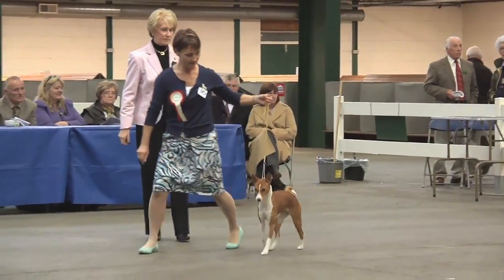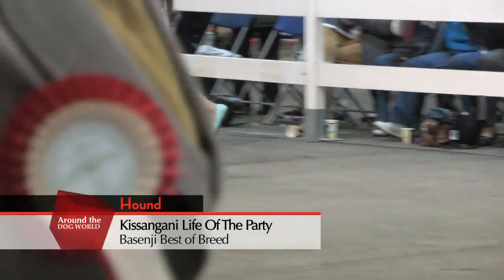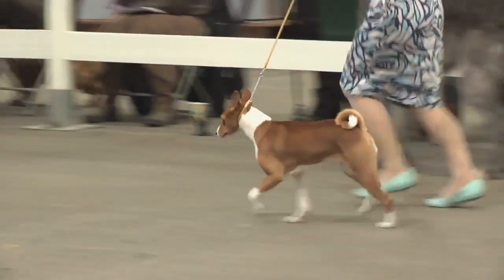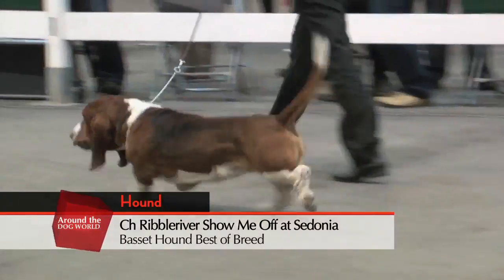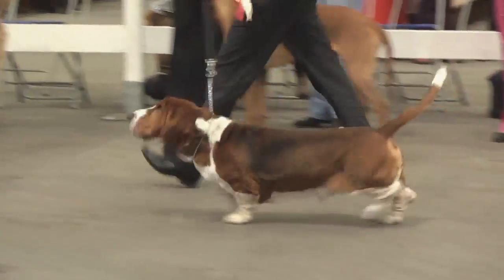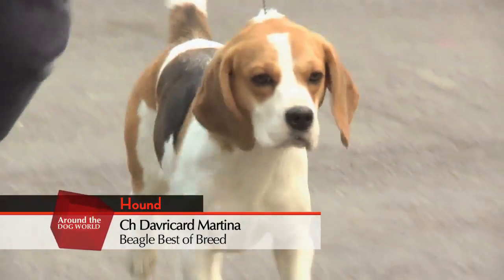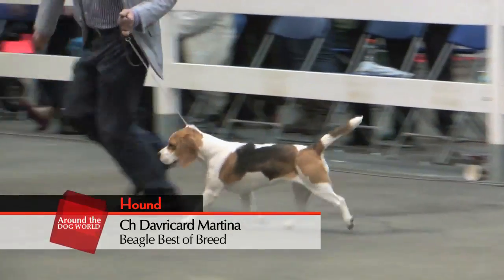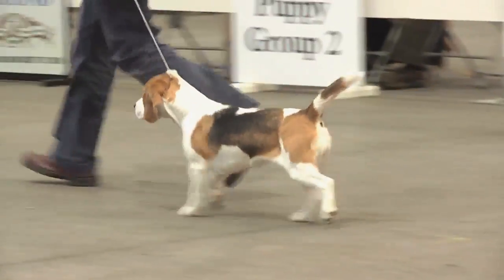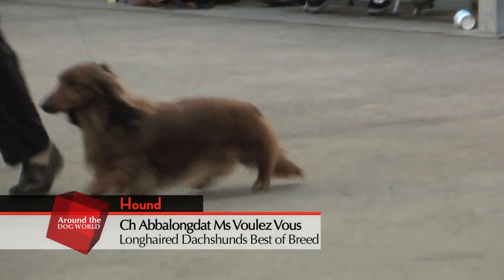Eight shortlisted dogs, and the first one to move again is the Basenji, the bitch number 90. And now to move is the Basset Hound, the dog number 258. Now we have the Beagle, the bitch number 297, moving again. And now moving, the long-haired Dachshund, the best of breed bitch number 453.